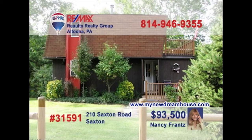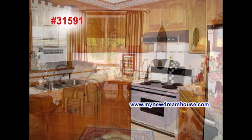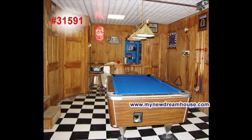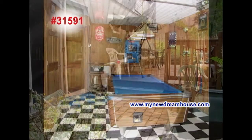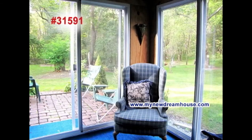Once again, Nancy Franz presents a great family home, this time in the Tussey Mountain School District. Just a 1/2 mile from Raystown Lake, you'll love the hardwood floors and bright windows in the living room. The kitchen's handmade custom cabinetry is a must-see. The family room will be a great place to hang out with friends. Enjoy the fresh air on the patio and deck, or head to the sunroom when the weather gets cooler.